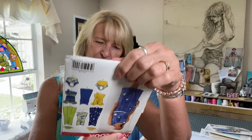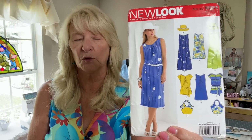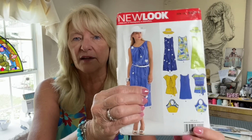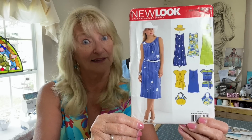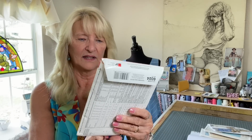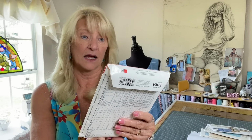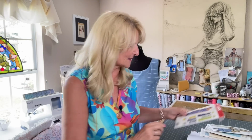This is from, when is this from? 2011. So cute. I would never wear the belt with that, but I do like the way that it's got this little bit of interest right there at the neckline. Yeah, it could be really cute. And of course, if it doesn't have pockets, I would have to add pockets. But how cool is it that you get the bag and the hat? I just think that's awesome. So those are the patterns that I got from the Facebook D-Stash group.